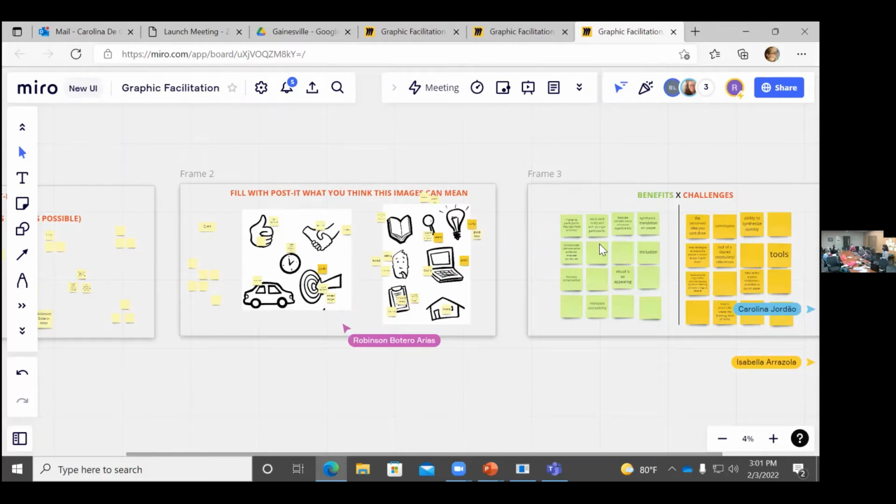The problem with the free version of Miro is that you cannot copy from one board to another, so it's difficult to use. Yeah, it has some limitations. I did the student version, which is a little bit better, and you can export in better quality. This is really important.